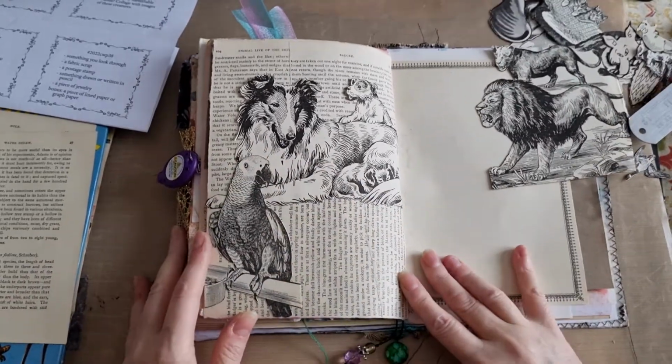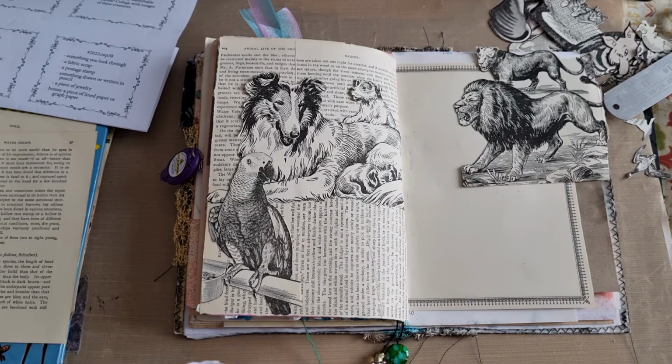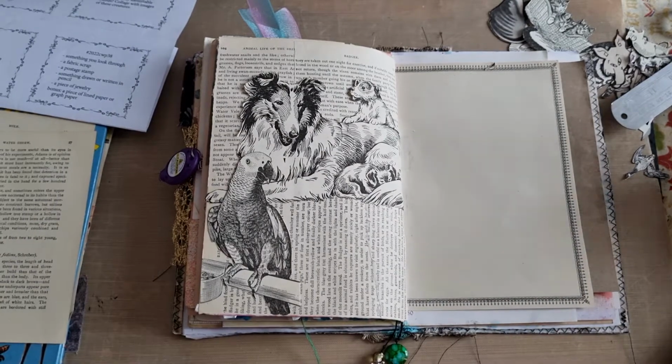See, I just like that. I'm trying to put them all on so they're kind of collaged over and under each other, and I really want this to have a vintage feel. So hopefully it will do. So finished. Right, let's put the lovely lion and lioness on there.